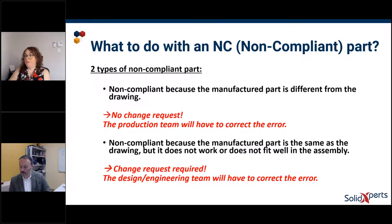Now we will talk about the NC part. In a change management system, you can have some non-compliant part. Depending on the type, this non-compliance may or may not initiate a change request. So if it's not compliant because the manufactured part is different from the drawing, in this situation, it will not initiate a change request.